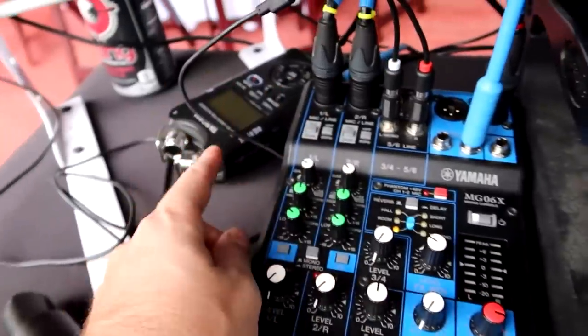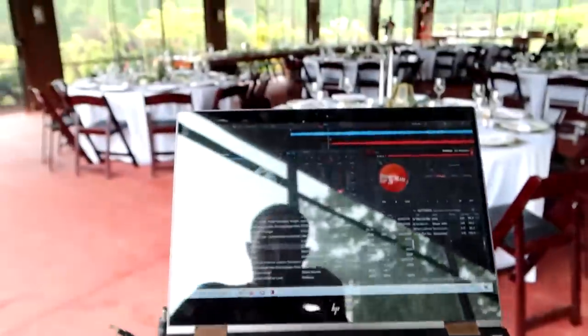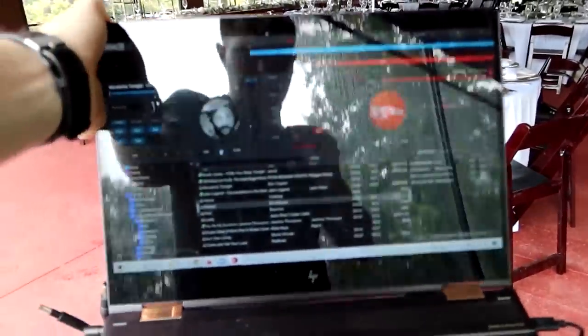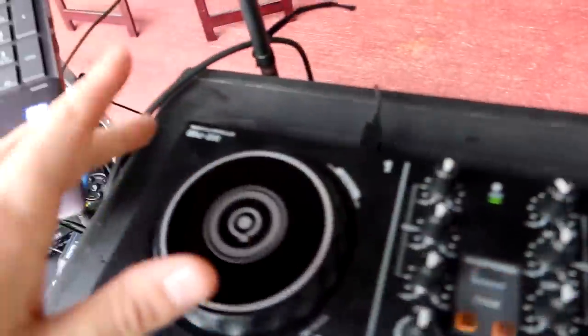We got a line out right there for our videographer. Running two of the handheld mics for introductions, toasts, all that good stuff. And then music-wise, we have my laptop, the HP Spectra X15 or X360 15T. We're running Virtual DJ 2021, and the reason for that is because it pairs with the Pioneer DDJ 200.